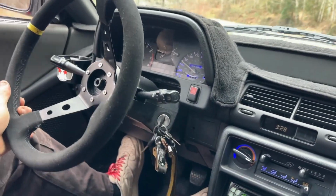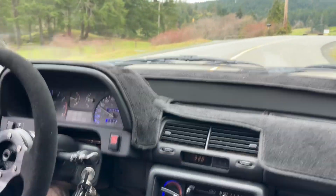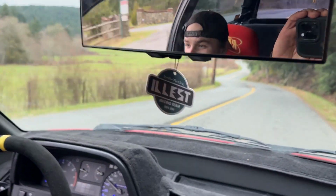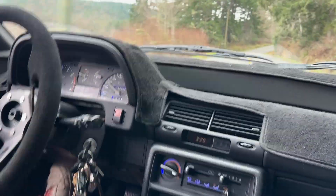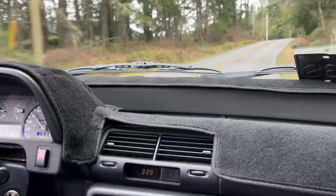Part about it now is you can hear how messed up the transmission is. My synchros are in amazing condition. Pretty sure this is a Lamborghini transmission, isn't it? Straight cut gears, man. DDE ain't got nothing on you.